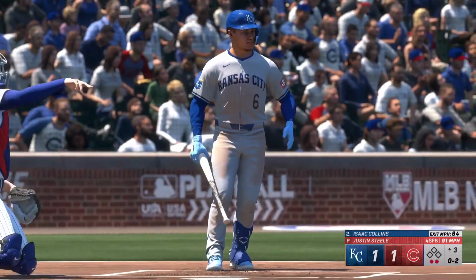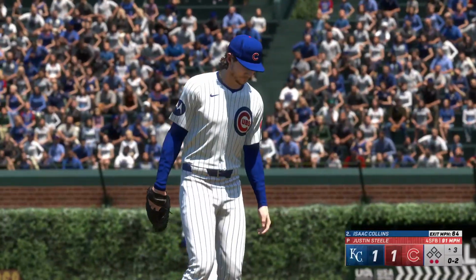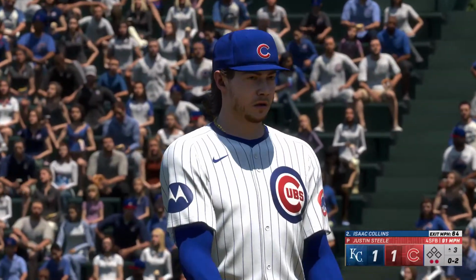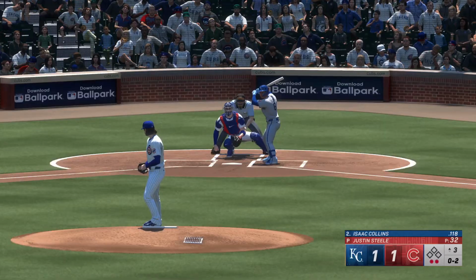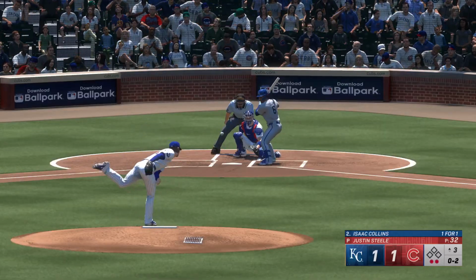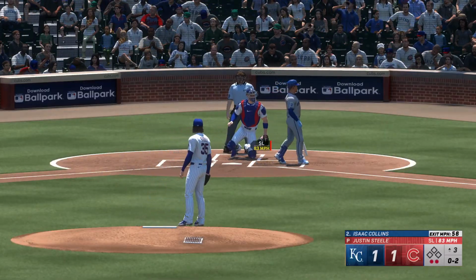Well, this is the type of hitter you want up in this situation. Some sluggers coming up behind him. He's so good at moving runners, but also getting on base. See if he can be patient here. And the 0-2. Gets a piece and stays alive.